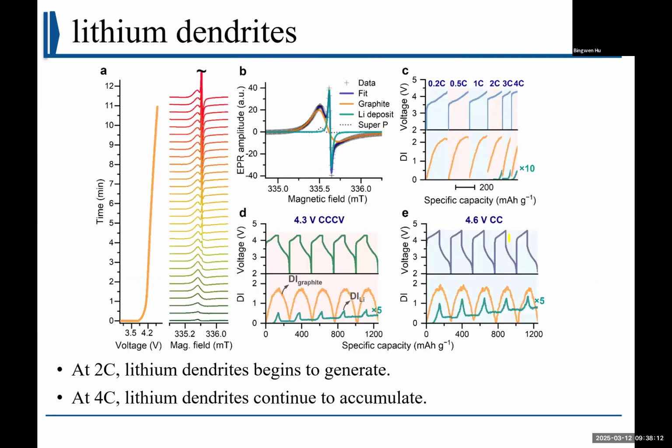So we use in-situ EPR to observe at which rate we will get this kind of lithium dendrites. You can see here that 2C, that means 30 minutes. If you charge in 30 minutes, then you will get a lot of lithium dendrites. And we also compare the two protocols. This is constant charge, and this is overcharge. You can see that in the overcharged state, you will get a lot of lithium dendrites.